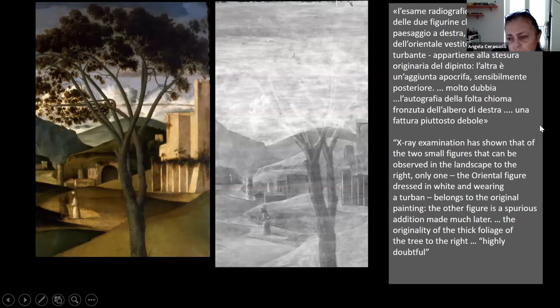And this is what we read in the entry in the Quarta Mostra di Restauri. X-ray examination has shown that of the two small figures in the landscape, only one, the original figure listed in white, belongs to the original painting. And the other figure is a spurious addition made much later. The originality of the thick foliage is also very doubtful. This reading, the idea that this figure was false, and also that the foliage was false, was accepted in many studies after.